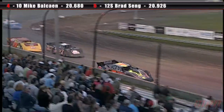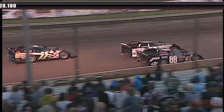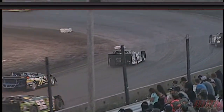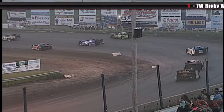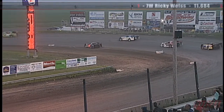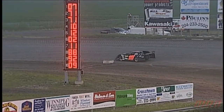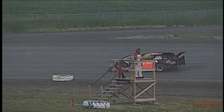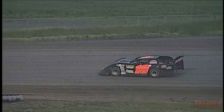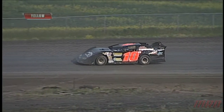We've got a yellow flag. Problem on turn 1 and 2. So we are going to get a restart here. Good opportunity for our 71 cars who are in second and third. That's Snare and Strand to maybe catch up a little bit on the 7W of Ricky Weiss. Just 2 laps down is all we've got so far.